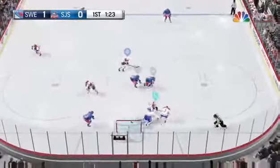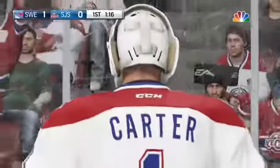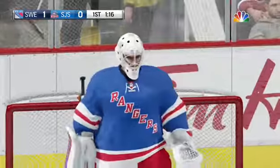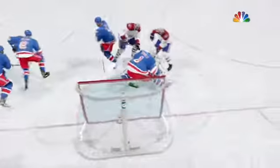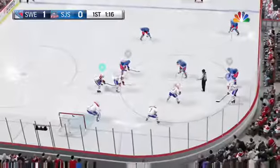Out in front. Missed the net. And he freezes for the whistle. The shooter thought he'd made a pretty good shot here, but the goaltender's in good shape. He makes the stop, and he's able to deny the shooter on what he thought was an excellent chance.